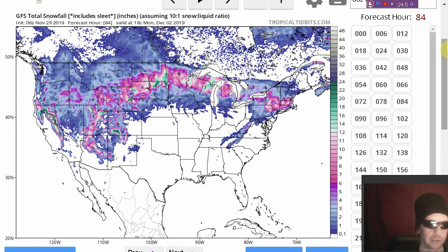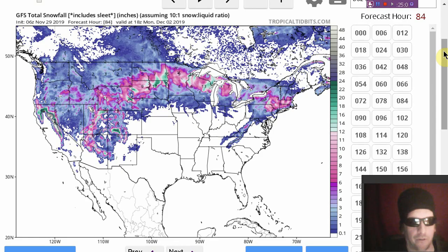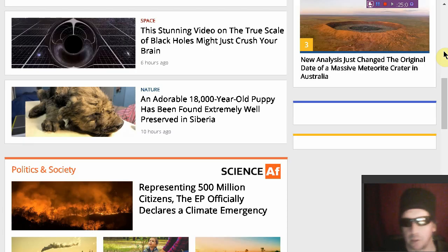It looks like the western snow lightened up in this forecast, so we've linked to that also. That's the total snowfall, assuming a 10-to-1 snow-to-liquid ratio.